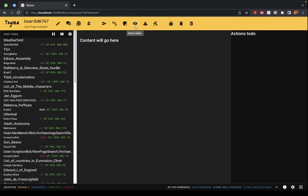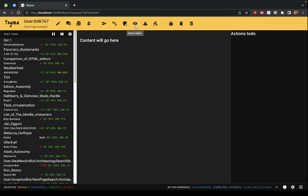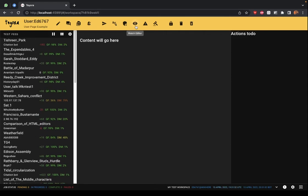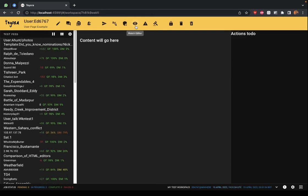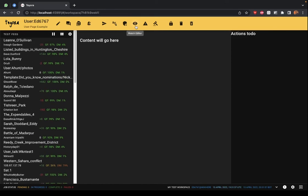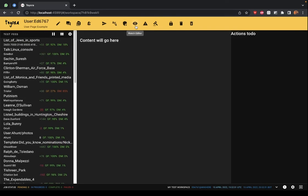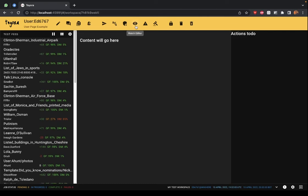The whole point of watching editor is for a vandal who might come back, rather than refreshing their contributions, you turn it on for 3 hours, and then it would expire, and then you could renew it maybe once or twice if it was still going on, but after that then you wouldn't actually be allowed to do it anymore.